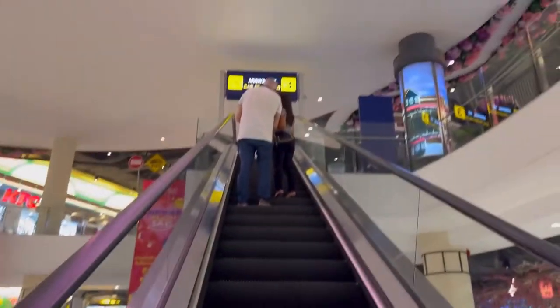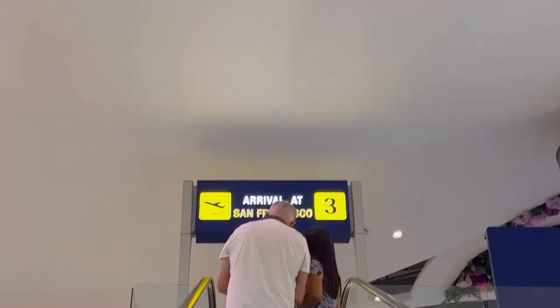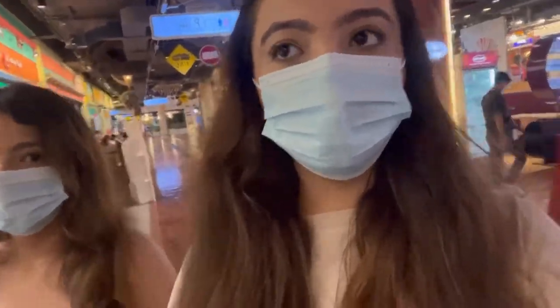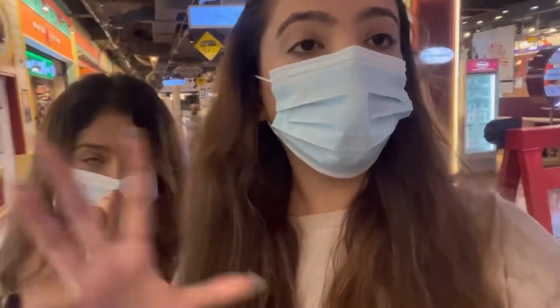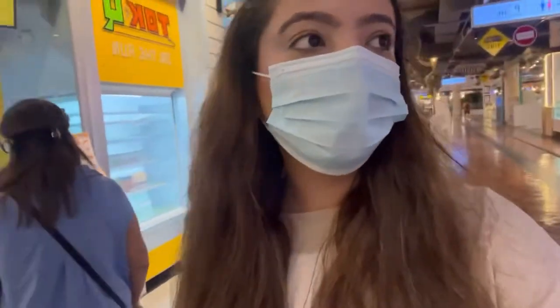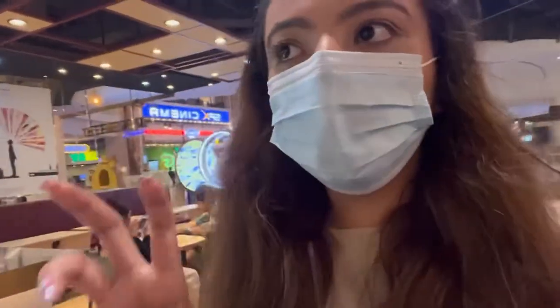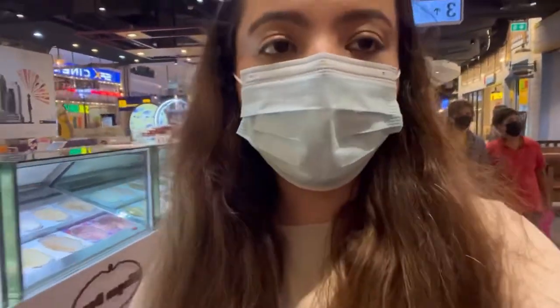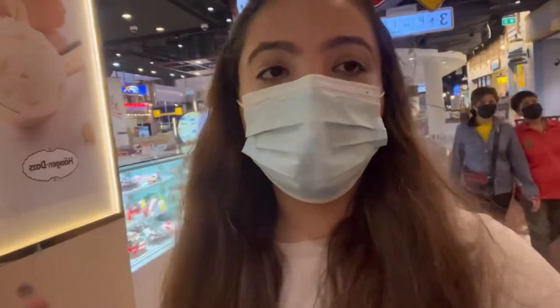And our arrival is at San Francisco. Right now we've arrived at San Francisco, and basically this is the area where all the restaurants are. So we're just finding a restaurant to dine at, and then I'm going to show you where I'm eating and what I'm eating. At my back side, there are a lot of cute cafes where very tempting ice creams and drinks are being sold. So after I'm done eating, I'm definitely going to get one ice cream or a drink for myself. They look so good.